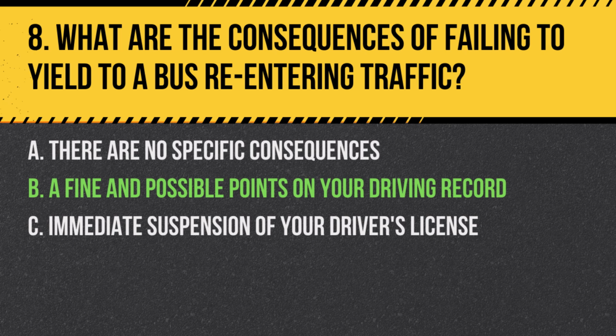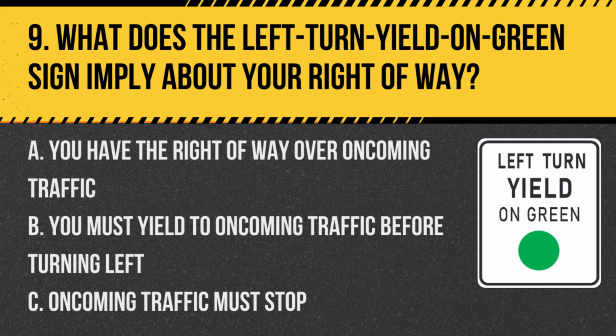Failing to yield to a bus re-entering traffic can result in a fine and points being added to your driving record. Question 9. What does the left turn yield on green sign imply about your right-of-way?